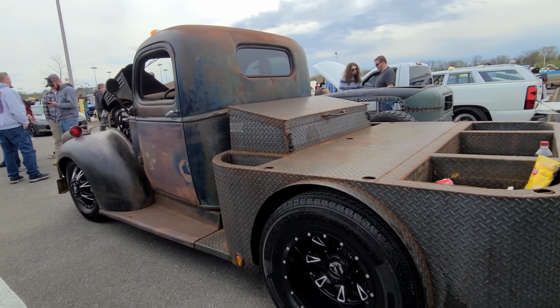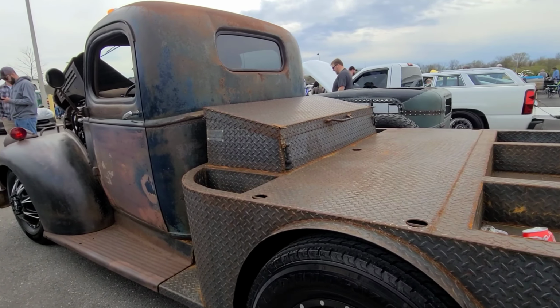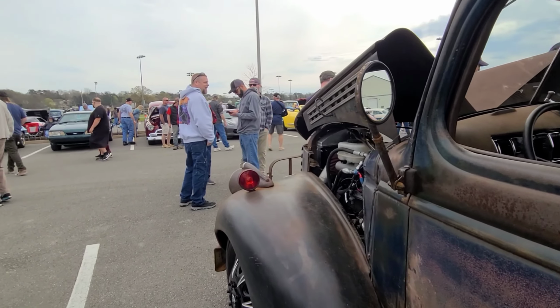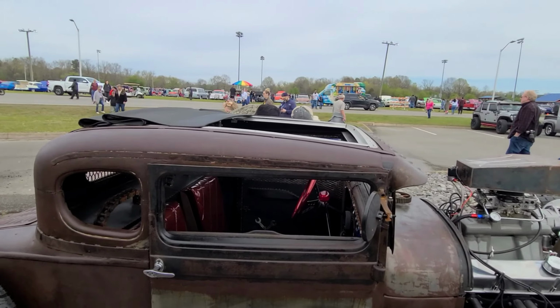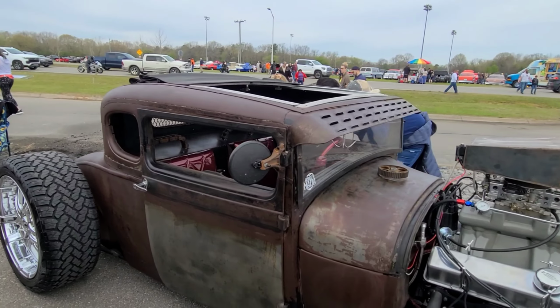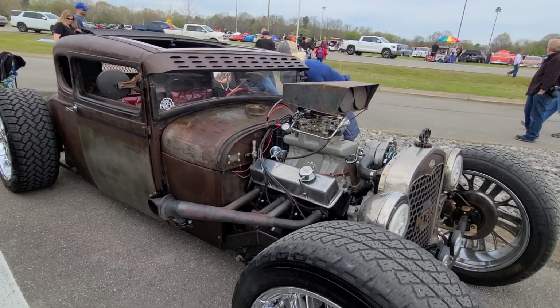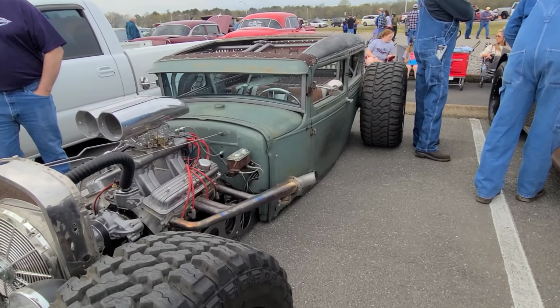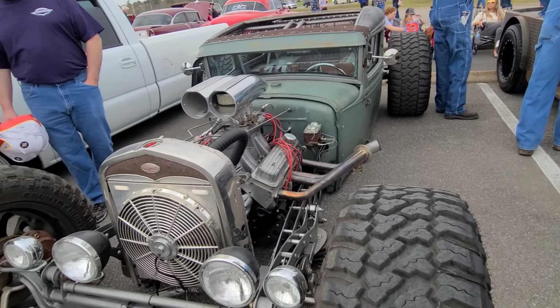Here's another one. I like this one. Let's not forget the lowrider here. Very cool.